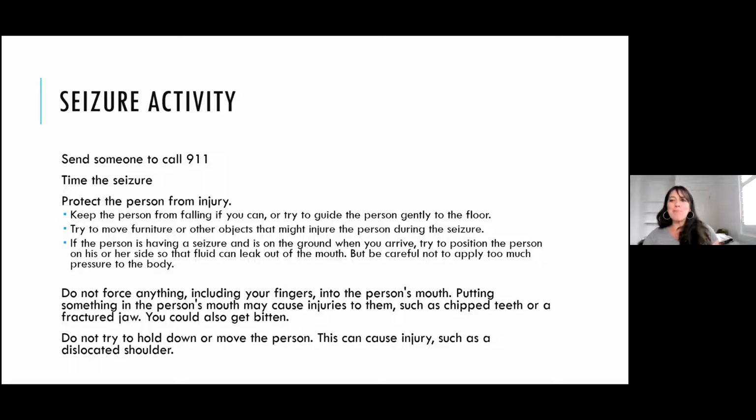So you said clear their mouth, right, Jack? Okay. That used to be something that was recommended, but not anymore. Because what happens if you go to clear someone's mouth that's having a seizure? Yeah, they'll bite down on you. You may get your fingers bitten, or bite their tongue. You may lose a finger. And we don't want you to lose a finger in this. Putting something in the person's mouth can also cause injuries to them because it can chip their teeth, fracture their jaw, or you could get bitten.